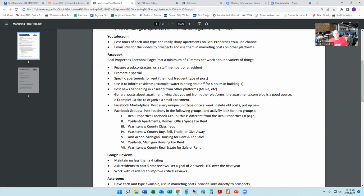And part of this is also promoting things out there that are going to make someone feel more comfortable renting from us. So we might once a week feature a post on a subcontractor that we work with, and that's both to help them, but also to show people that we have reliable people that we work with that are known in the community that are going to do good work, if something comes up.